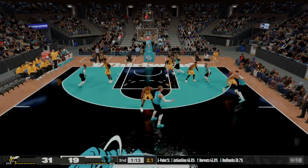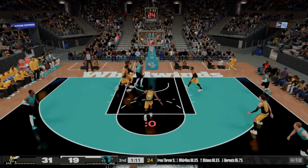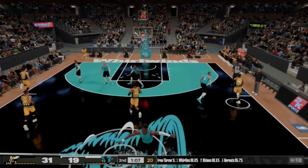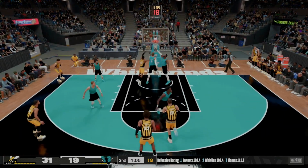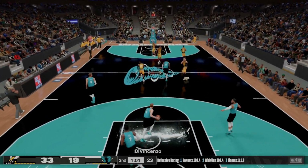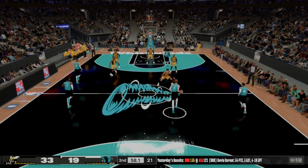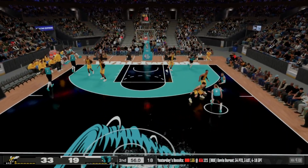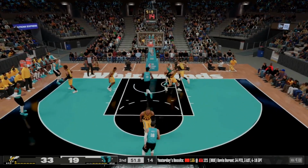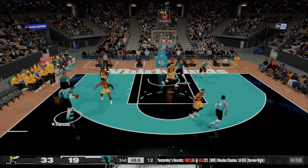Markkanen against Mathurin. The 3 for DiVincenzo. Hornets with the rebound. Valanciunas has got his 4th rebound in this one. Mathurin. The shot is good. And so is his shooting tonight. 3 for 4. And Matador defense, that's one of the easiest shots he is ever going to see. Yeah, feels like Christmas right now, just gift wrapping points.